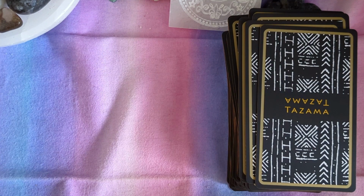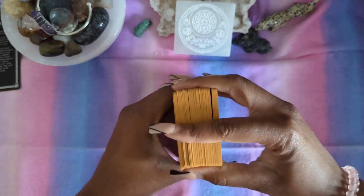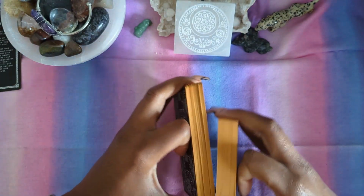And there we go for the flip through of the Tazama Tarot. It is very nice. Like I mentioned, just looking at it, I had a sense of calm. It was just very pleasant to look at.